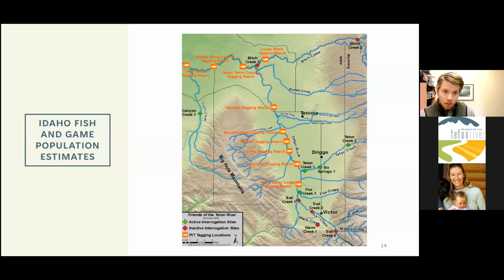river. In the top left of the map, you'll see the Parkinson tagging reach. In the middle of the map, between Driggs and Teutonia, you'll see the Breckenridge tagging reach and the Nickerson tagging reach. I'll share data from all those reaches, as well as from the South Fork of the Teton River down near Rexburg, which is not pictured in this map.